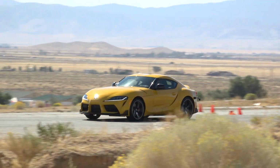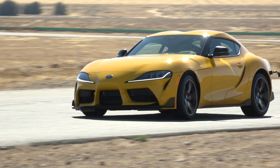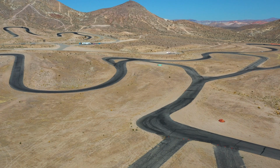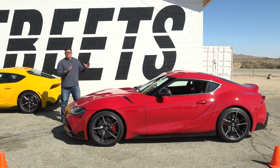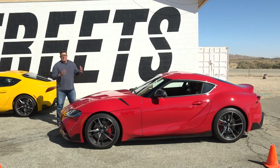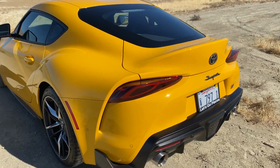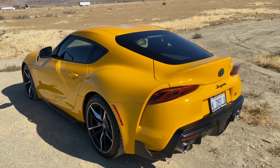We're at Willow Springs Raceway to really put these vehicles to the test. We're on the streets of Willow. It's a smaller track, but a very technical track, and really lets you appreciate the power-to-weight ratio as well as the shorter wheelbase. To me, after driving this vehicle several laps, it's like a Miata on steroids because it's got that short wheelbase. Now, we're going to talk about the pros and cons of the Supra.